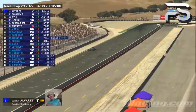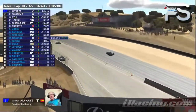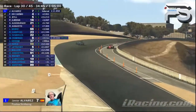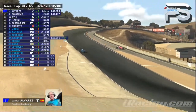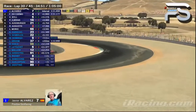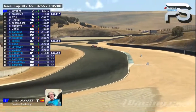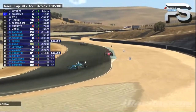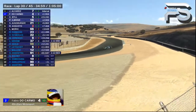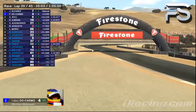Let's check back up here with the leader. It's Javier Alvarez. And he has not been in the pits just yet. Passing, that's Manuel Domingo. He's passing now while putting a lap on him, but Manuel will get that back as soon as the leaders make their pit stops. So Alvarez and Do Carmo. Do Carmo now under 2 seconds behind Alvarez. He's definitely gaining on him.